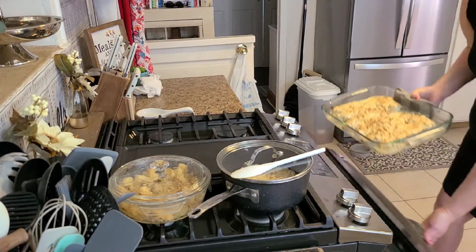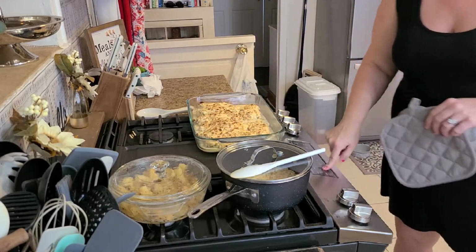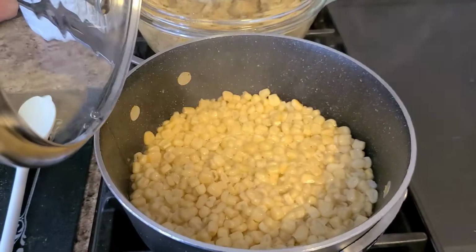They are so good. So that's how we make our potatoes in the summer. But anyways, guys, I went ahead and got everything done, so I'm going to go ahead and plate that up, and then I will show y'all the finished plate here in just a little bit.